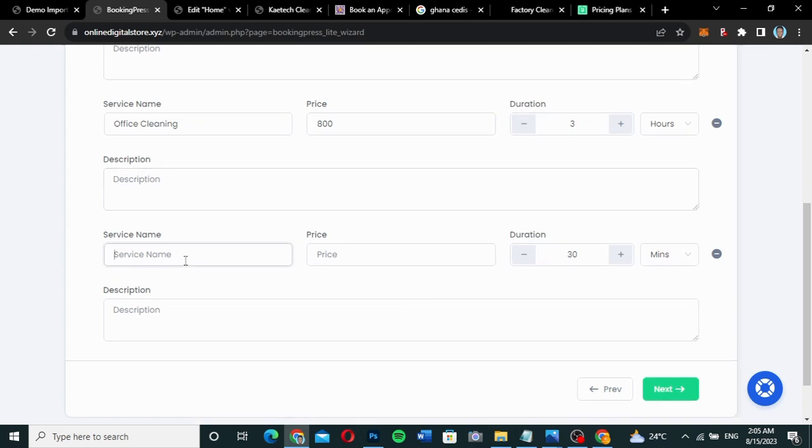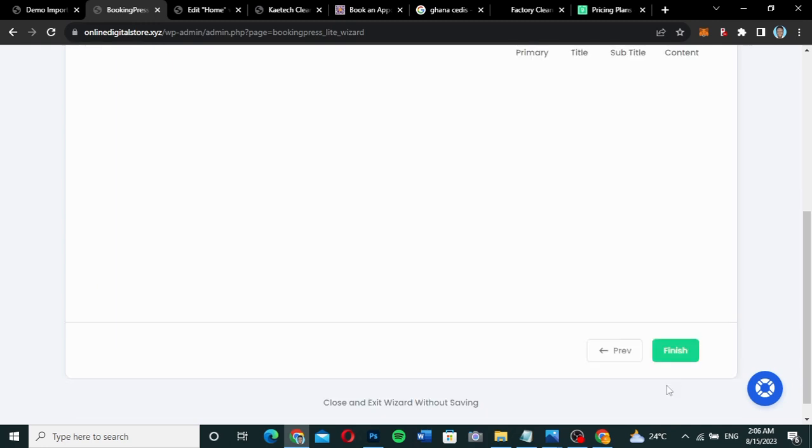So this one will be, let's say, factory cleaning. Okay, so if you have any factory sewage that you want us to clean for you, we can come and then just take all the sewages away, and then we're going to say 1500, and then also 3 hours. Okay, so we change this one to hours over here. You can add your description over here, and then if you are done with it, I think that is all. I'm going to click on next over here.